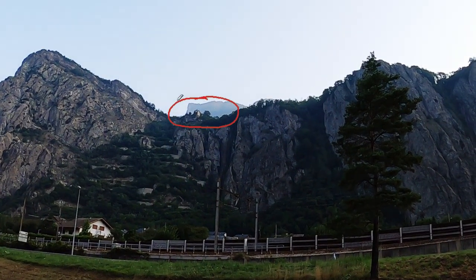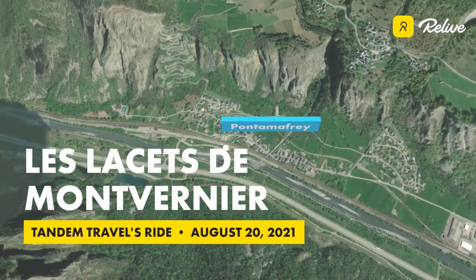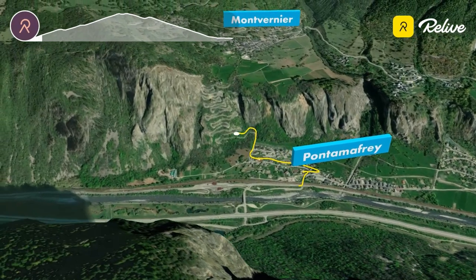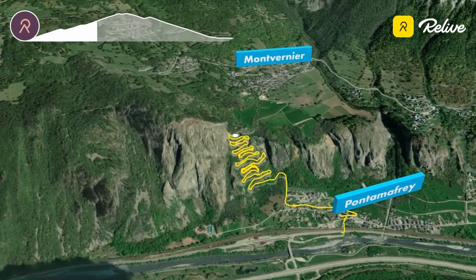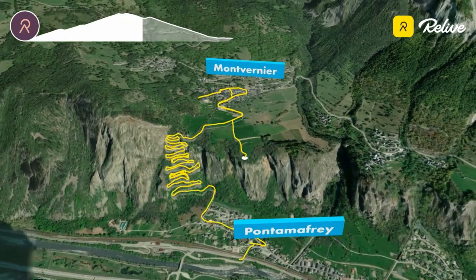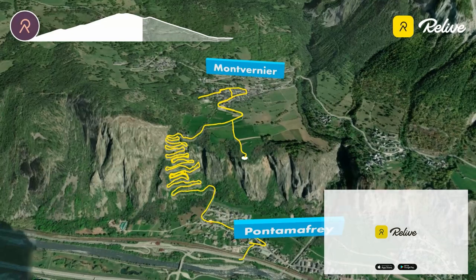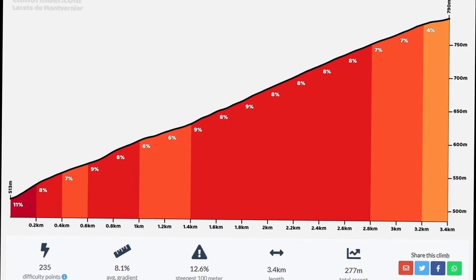The Lacets of Montvernier are one of the most iconic cycling routes in the world. The Lacets, or Laces, climb up the mountain like shoelace loops on a delightful and scenic route up to the town of Montvernier. We found it a fitting final climb on our adventure. The climb is short, only 3.4 kilometers to the top, climbing 277 meters with an average gradient of 8.1%. But you hardly feel it because of the joy of the climb.